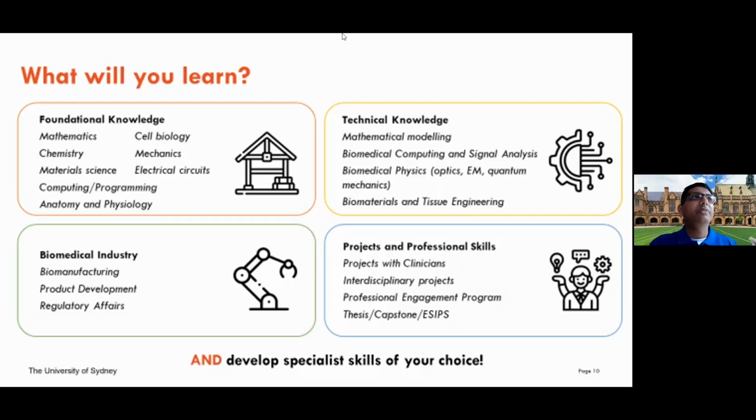And then in order to develop this, we also give you the opportunity to develop not just your technical skills, apologies, helicopter flying overhead, but also professional skills by giving you the opportunities to interact with clinicians, work on projects, do thesis projects. Now, this is basically the type of thing every biomedical engineer will get to learn. But what's really cool is that everyone gets the opportunity to essentially develop specialist skills of your choice, right? So taking this and then really looking at specializing in a particular area.